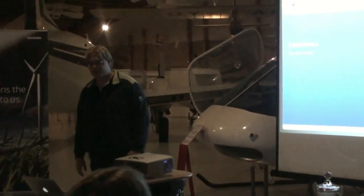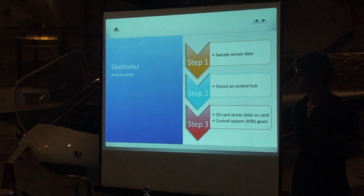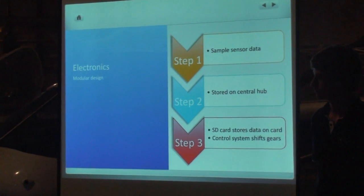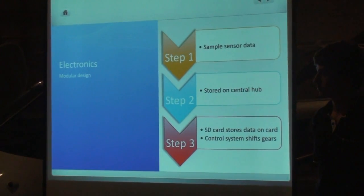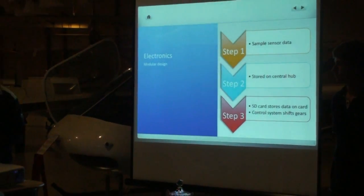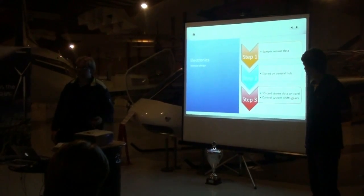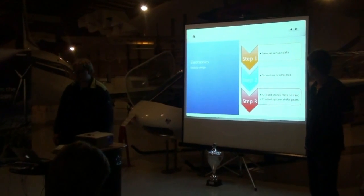The electronics are basically very simple. It's a very modular design. We have several sensors. Those sensors sample data. That data is then transmitted to a sort of central hub where all the data is stored on a microprocessor. And from that hub, several modules can request data, like the SD data logger and the control system. So it's a very modular design. If you have a new module, you can just plug it in and then it should work. Should.